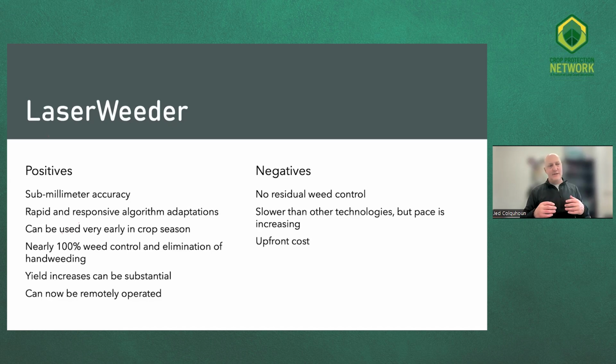The negatives, like many of these tools, they don't provide residual weed control. The laser works at the time of application, but what emerges the next day doesn't have that same advantage as a residual herbicide. They can certainly operate much slower than other technologies compared to a very wide boom on a spray rig, but that pace is increasing, again, as the tools themselves evolve, as new tools come on the market, and as the algorithms adapt to what they've learned. And these are at that early adoption phase, like I mentioned, with the cell phone, and there is a large upfront cost.